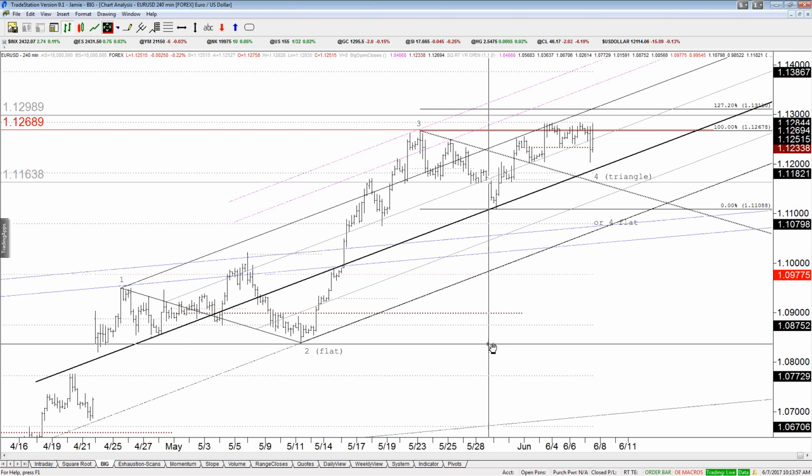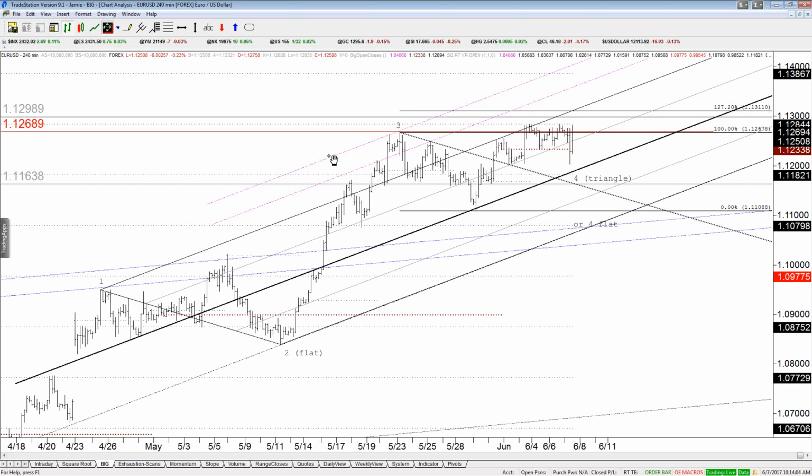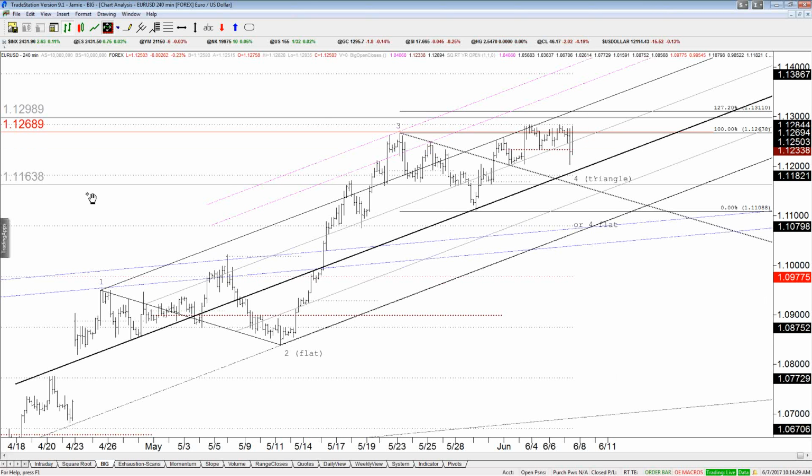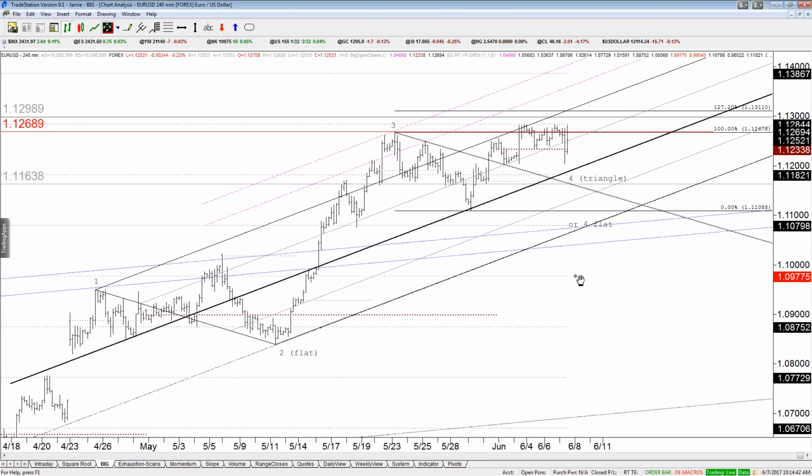Now, the other option for euro, as we've talked about now for a week or so, is a flat, right? In a flat, the market would actually drop below 111.08, and we would get down to 110.80, which would put us close to that very long-term median line. I don't think that's really in the cards here because you've already had a flat. We had a flat in wave 2. And typically you don't get the exact same pattern after you've had one in the wave 2 position. So that is my working assumption. It's euro bullish, but you have to let the correction do what it's going to do.